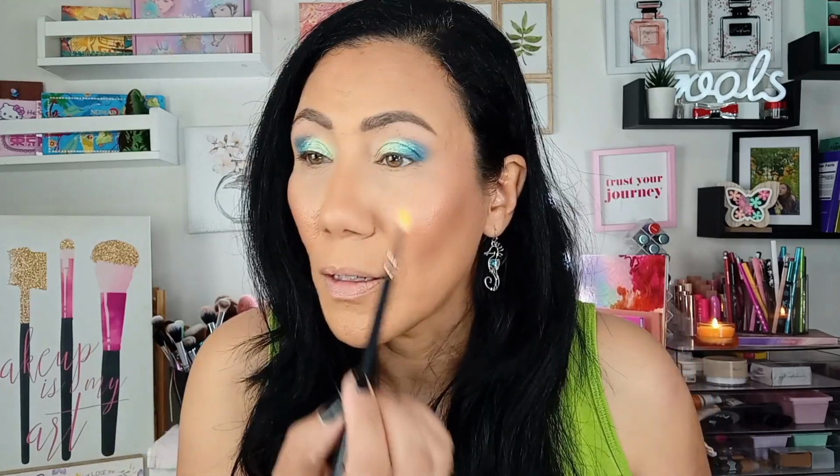If I lay down a lighter base, I do have an eyeshadow primer that I like to use under pastels, but I like to see how a pastel performs without it. This one is a little pale, but I think that's to be expected when you consider the shade, the type of formula that it is.